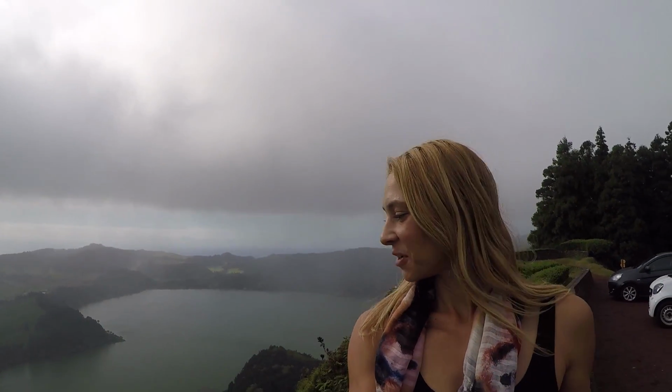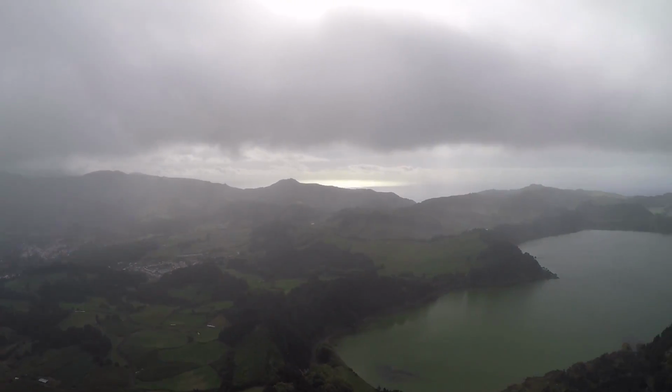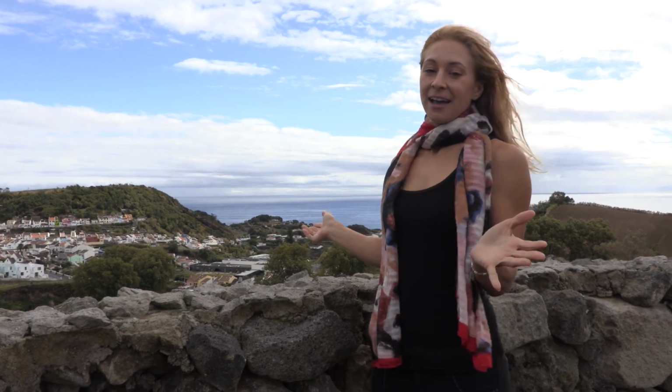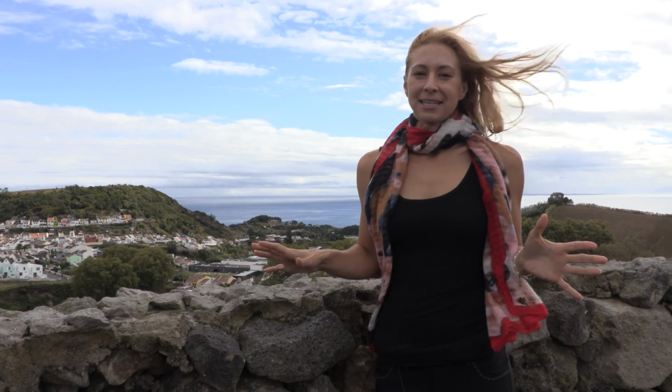This is Pico do Ferro, an amazing viewpoint where you can see where we just came from down at Furnas Lake. I finally made it out of the clouds for a few moments and have found this nice viewpoint that overlooks the Atlantic. It's absolutely gorgeous, and this is an amazing island.